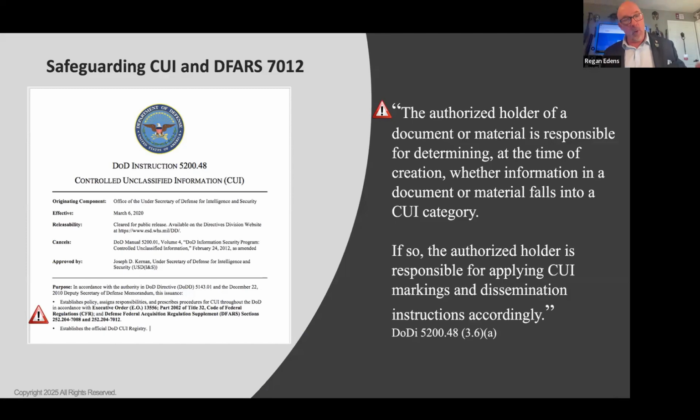At the end of the day, when we start accumulating this information, one of the key components of what DoD Instruction 5248 is telling you, and is backed up over and over again in DoD policy, is that the authorized holder of the document or material is responsible for determining at the time of creation whether the information falls into a CUI category. If so, the authorized holder, that's you, and I'm going to explain why, is responsible for applying CUI markings and dissemination instructions accordingly. This is a requirement. It is your responsibility, and you must do this according to DoD policy. You must do this in order to meet the NIST Standard 171 requirements, and you must do this in order to protect CUI, which is the paramount reason that we're doing this.